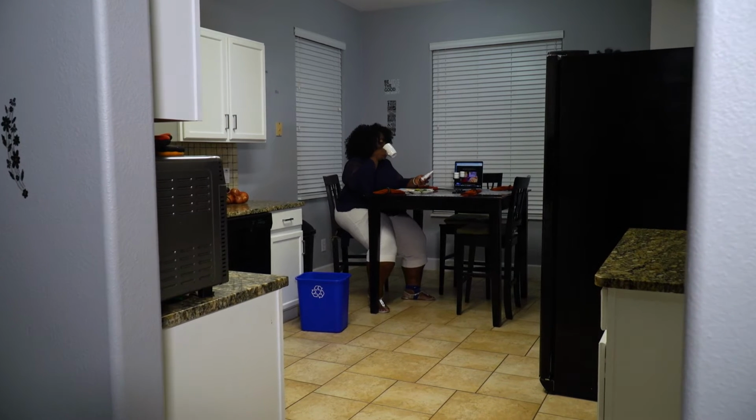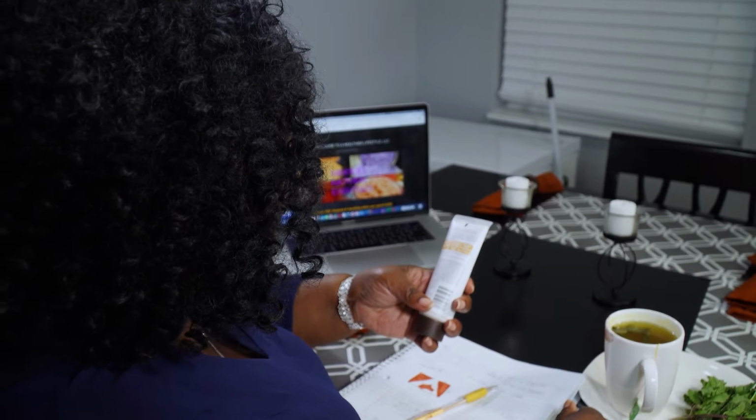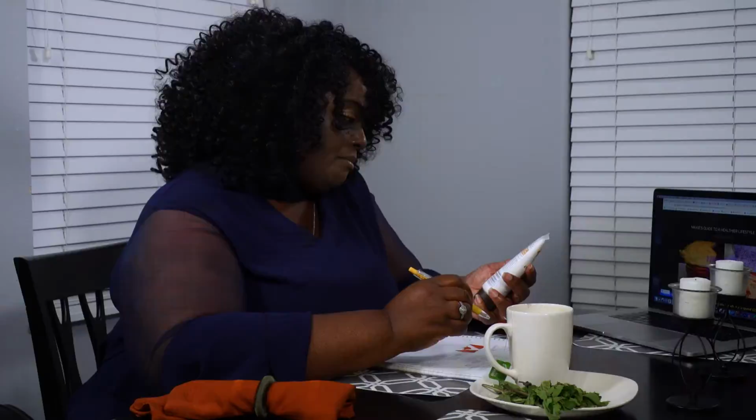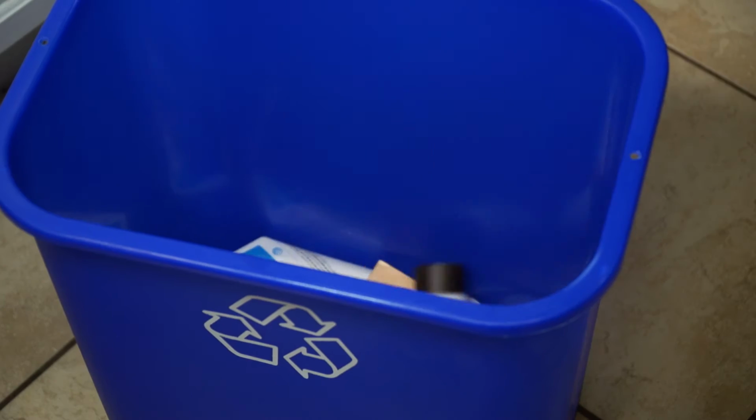Before I started Nikkie B's Natural Essentials, it occurred to me that nearly all of the skincare products I was using contained ingredients I couldn't even pronounce. Propylglycol. What? Glycol? What? Methyl. This is frustrating. I'm over this.